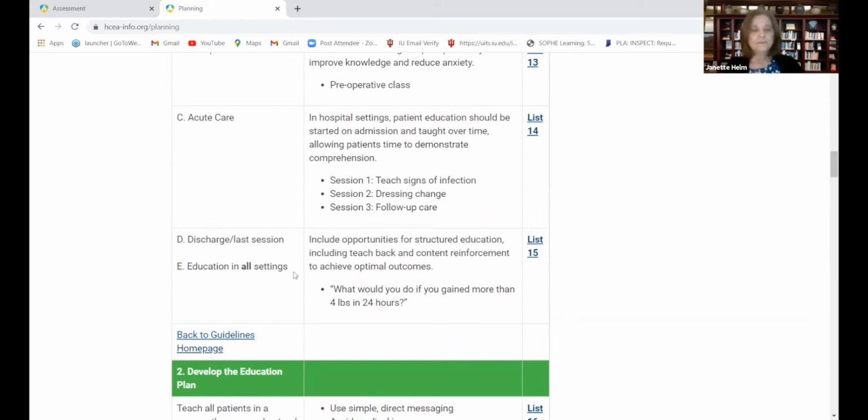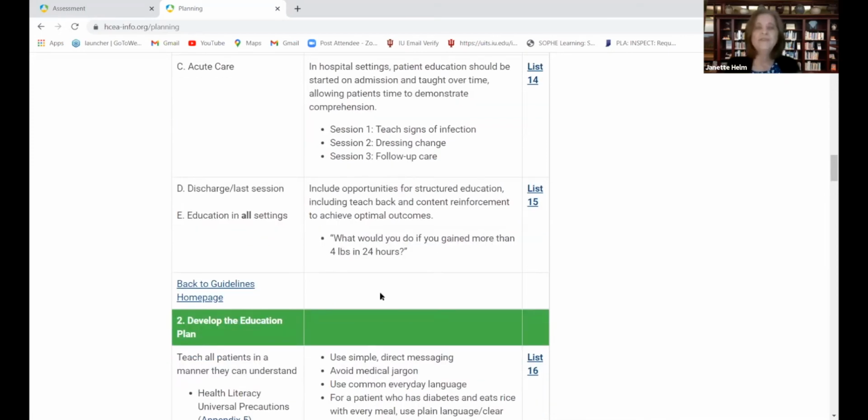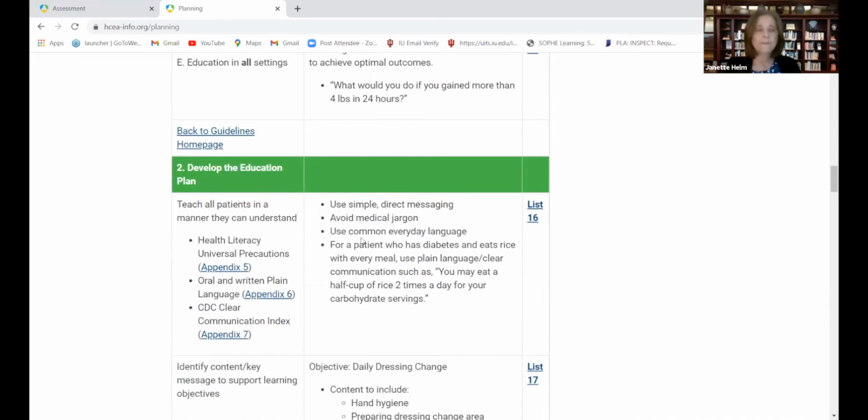So that question of what would you do if you gained more than 4 pounds in 24 hours? Help them determine what would I do if there was a problem, and you pick whatever problem that might be based on what their situation is or what the setting is.